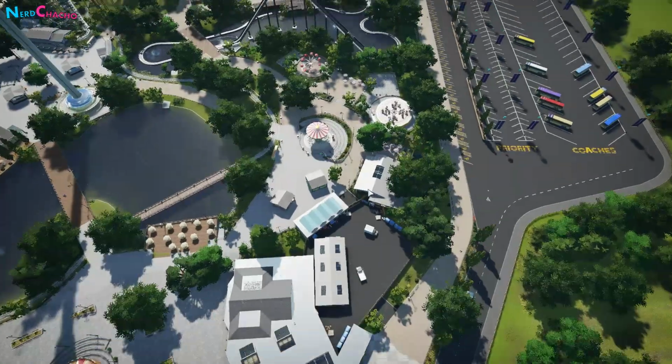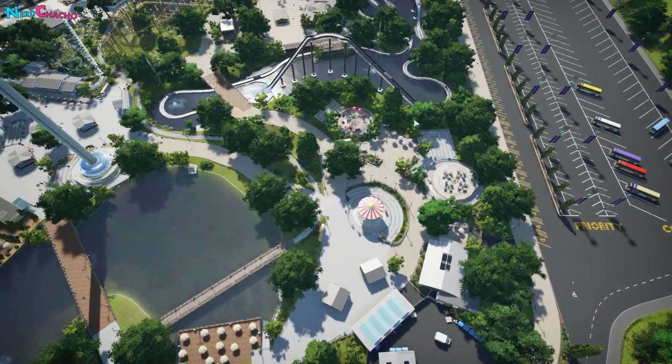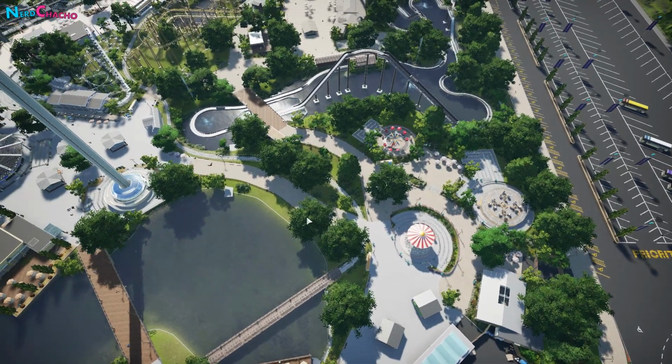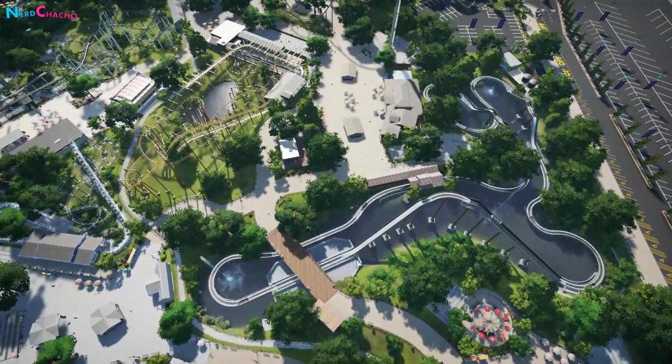And then we come around to the right hand side and we've got a supporting area of a few flat rides, just to act as a bit of a crowd draw, but nothing major. Don't want crowds and everything gathering in the front of the park. You want to push them to the back of the park. So we kind of did this. And then the log flume, with the path that's interacting with the splashdown and everything.